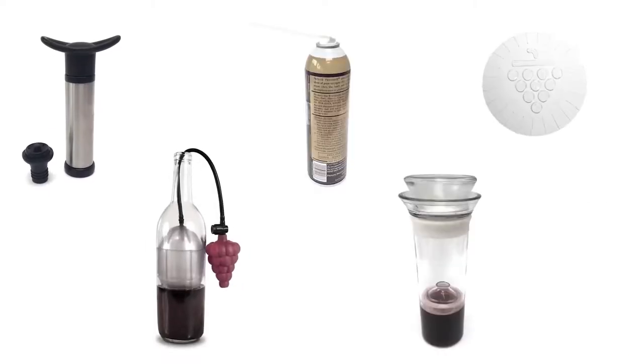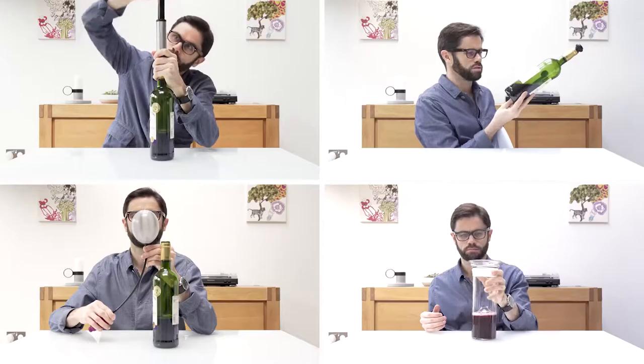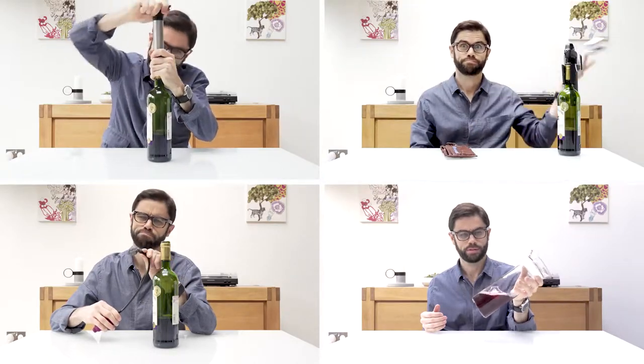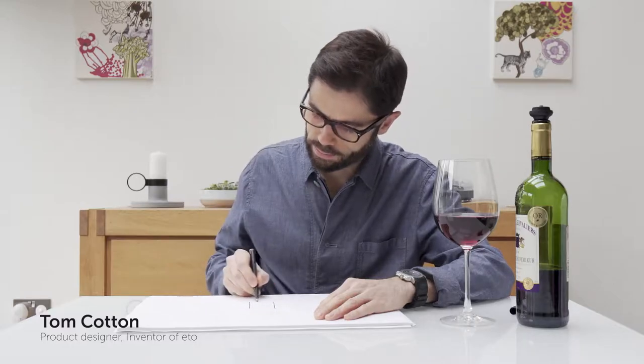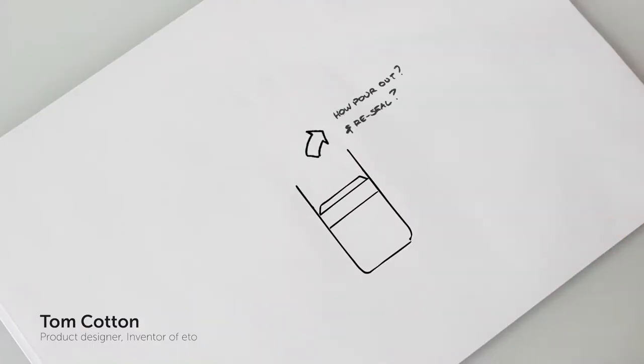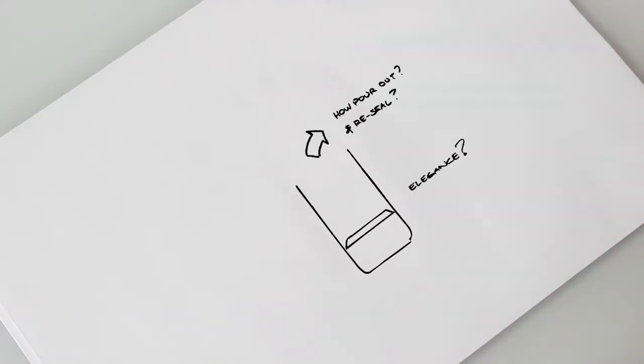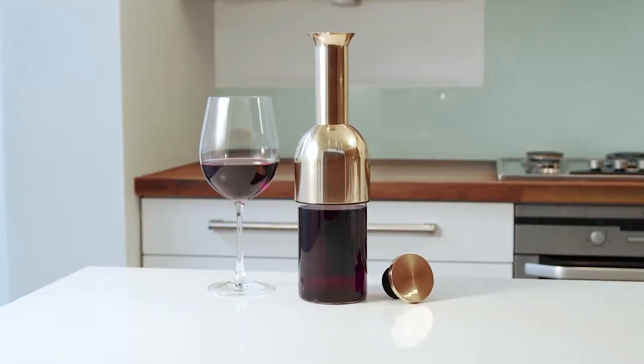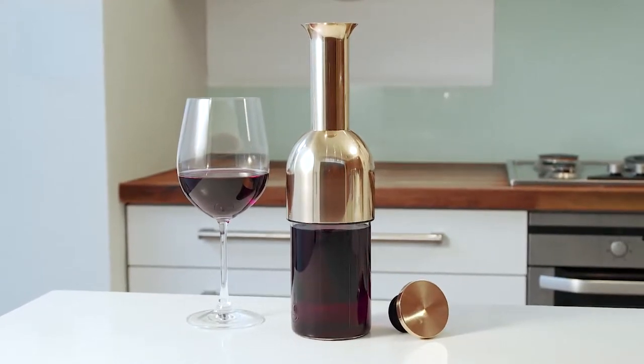Sure, there are wine preservation devices out there, but they're either ineffective, as the wine is still in contact with some air, or expensive, and you're tied into pricey refills. Which got me thinking, there had to be a better way to preserve your wine's full flavour, no matter how much you had left. So I came up with Etor. Simple, elegant, and it really works.